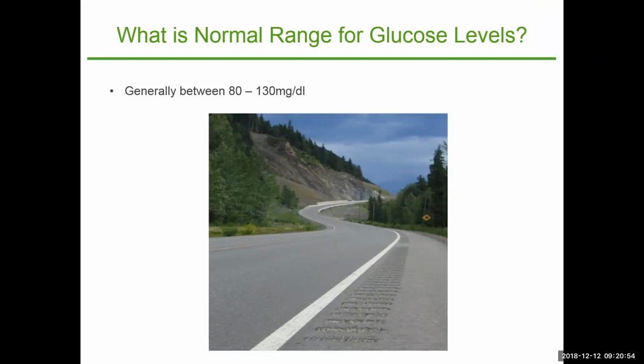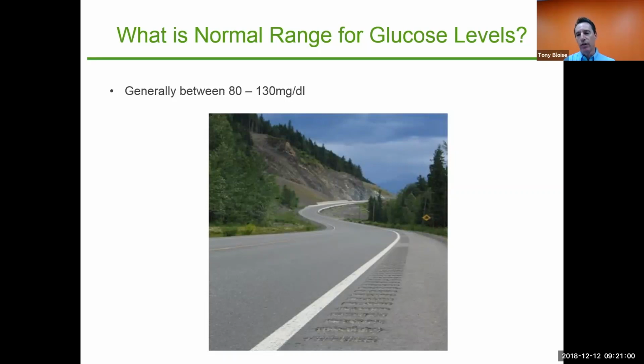And for those of you that drive, you know that when you're driving on a road, on the edge of the road, they have rumble strips. So if you get off the edge of the road, your tire will run over those rumble strips and it'll rumble, rumble, rumble, and it'll alert you to know that, oh, I need to get back over to stay on the road. And so that's really what managing diabetes is, you're trying to keep your glucose level between the rumble strips, if you will.